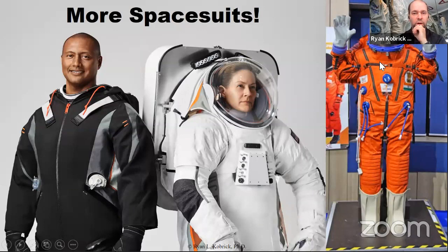Okay, so one last couple suits here. On the left are more suits by a company called ILC Dover. They're the ones who created the pressure suit for Apollo. They were the International Latex Corporation. They made bras and were asked, do you think you could make a spacesuit out of your materials? Because it's really difficult to not sew, but kind of hot glue these things together, if you will, to make the right shapes for the suit.